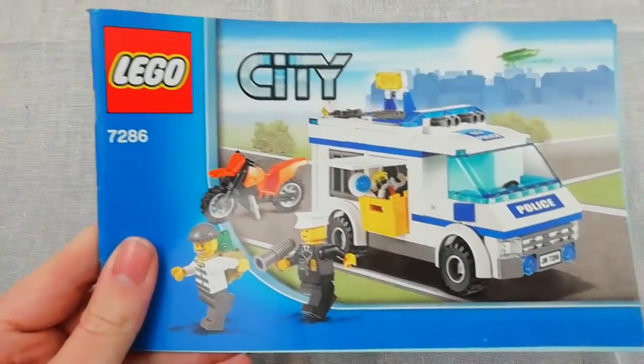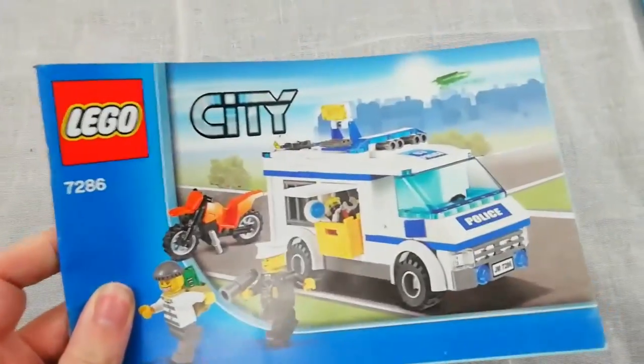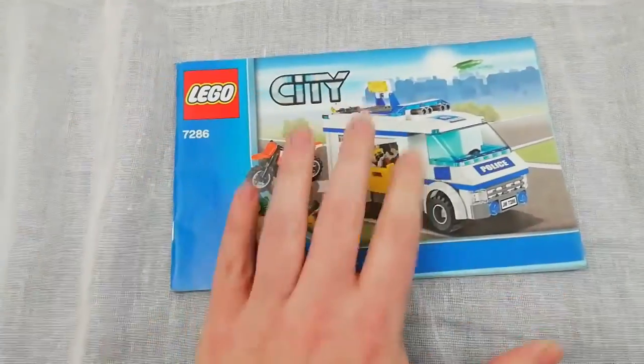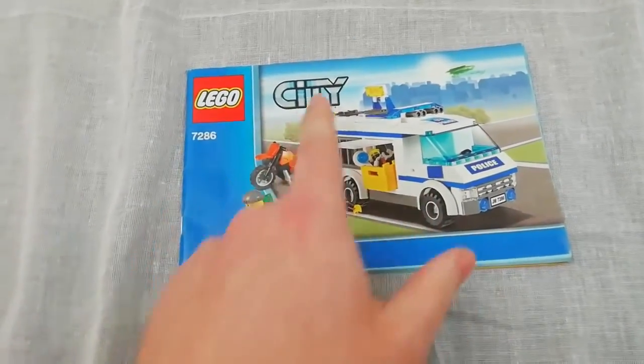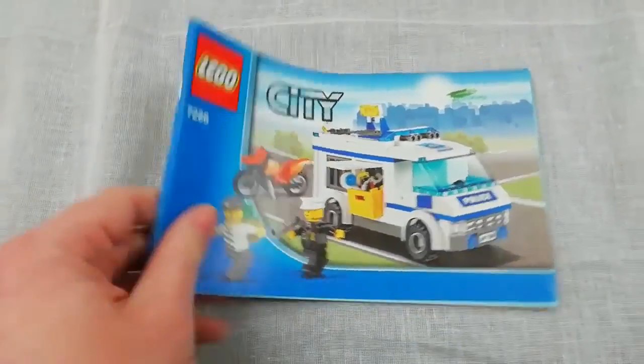So then we got Lego 7286, another police one. This one I might bundle with the police headquarters, I'm not sure, depending on if it's worth anything on its own. But to be honest, you know, the smaller Lego City ones aren't worth too much. So yeah, I may not do much with that one.